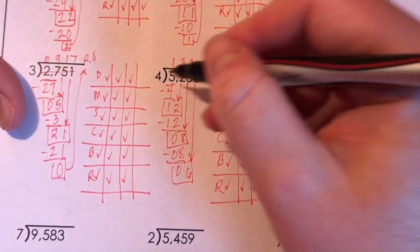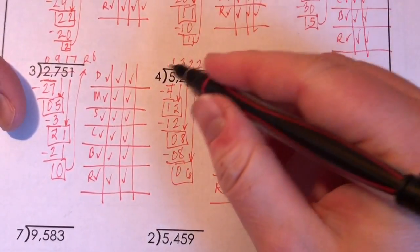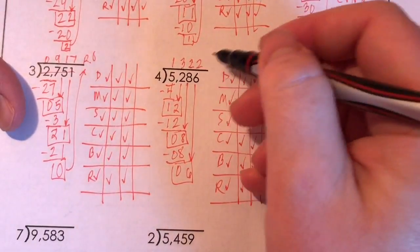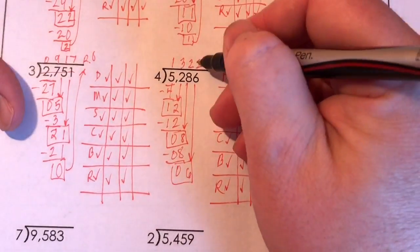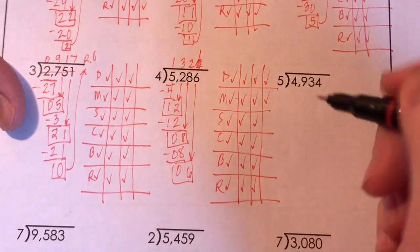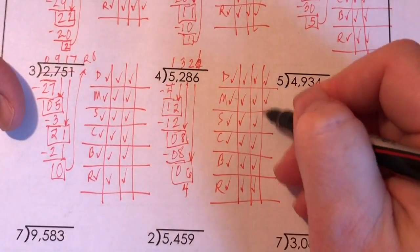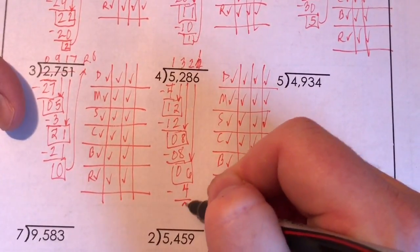All right, so let's determine 4 times what gets me close to 6. 2. Multiply. 4 times 2 equals 8. That is not close to 6. That goes over. So this needs to be a 1. 4 times 1 is 4. Then subtract. 6 minus 4 is 2.